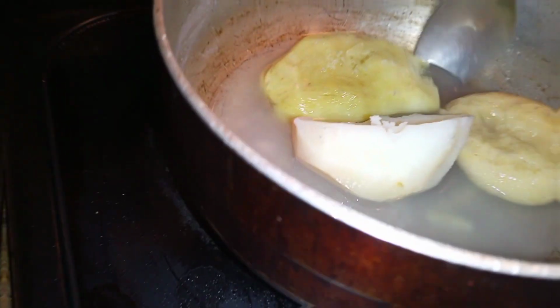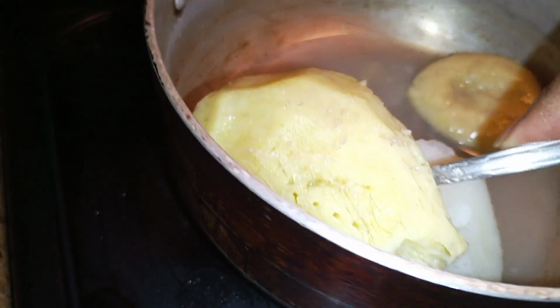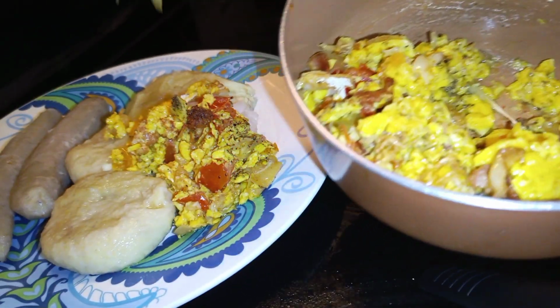It looks good. Cooked up nice and soft, long time. This is going to be delicious, people.